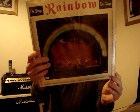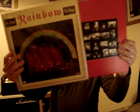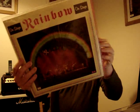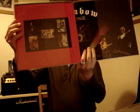I got some more Rainbow. This is the live album, On Stage. Once again, a first pressing. It's got the inner labels as well. So I was really pleased with that. This is in great condition. And it's just a great live album.